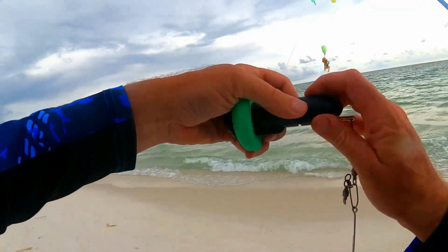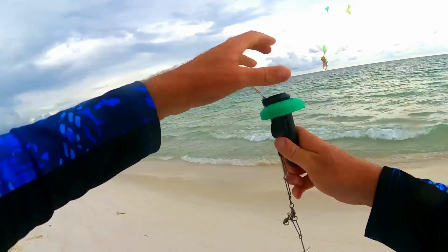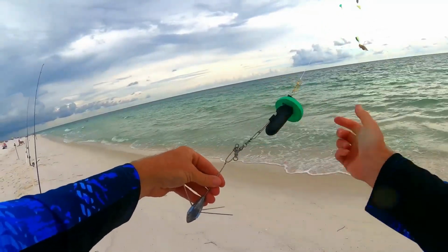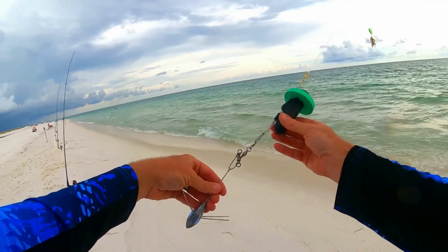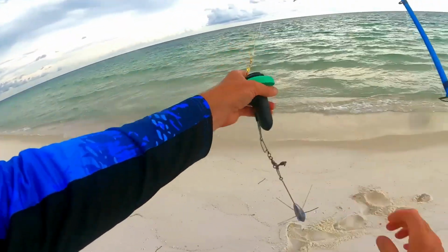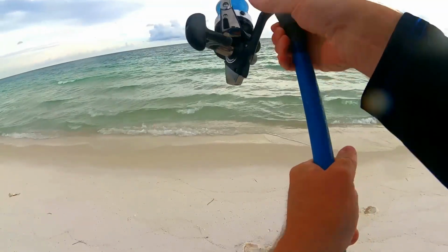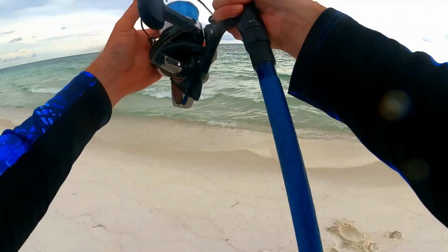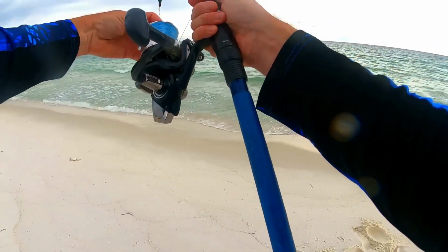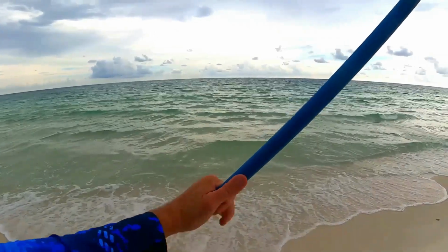I modified this Go Fish cam. Usually you're not supposed to use this float this way, but this is the only way that I can frame up the action of the droppers on this surf fishing rig. So I'll do a separate video one day of how to set up the Go Fish cam for set rigs. Casting this out with the TFO Tactical Surf Rod by Temple Fork Outfitters. Love the rod. Caught some red snapper from the beach using this rod.